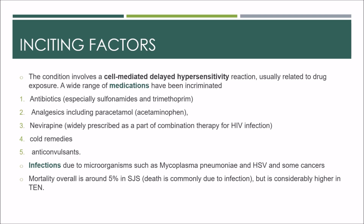Coming towards the inciting factors, as I've already mentioned, the condition involves a cell-mediated delayed hypersensitivity reaction, which is usually related to drug exposure. A wide range of medications have been incriminated, including antibiotics, especially sulfonamides and trimethoprim, analgesics, including paracetamol or acetaminophen, nevirapine, widely prescribed as a part of combination therapy for HIV infection, cold remedies, and anticonvulsants. Infections due to microorganisms such as Mycoplasma pneumoniae and herpes simplex virus, and some cancers have also been implicated. Because symptoms often take weeks to develop, in many cases, the precipitant cannot be identified.